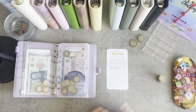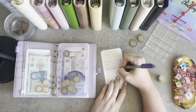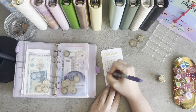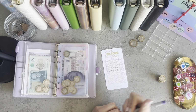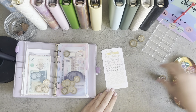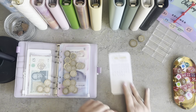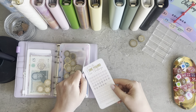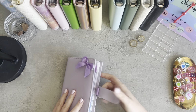Right, so £9 is just going straight into this challenge here. So 1, 2, 3, 4, 5, 6, 7, 8, 9. I could have changed up a £5 maybe, but honestly, it's fine. There we go. So that's that. So that's my binder done.